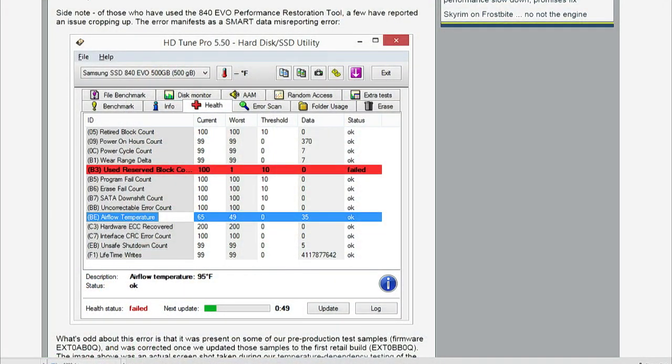Oh my goodness. I am on that list, although my drive is not slowed down yet. Also, apparently if you use the 840 Evo performance restoration tool, you might find a SMART data misreporting error. Do not panic as of yet. Yeah. Just so you know. That all seems fine. Oh my goodness. It was all going so well with SSDs for a while. Especially those 840s.